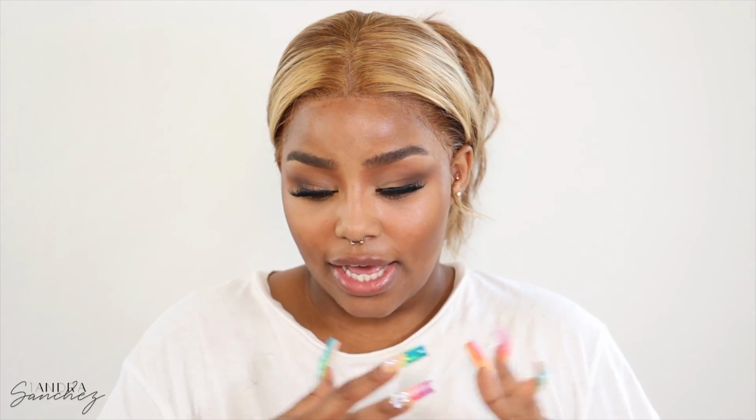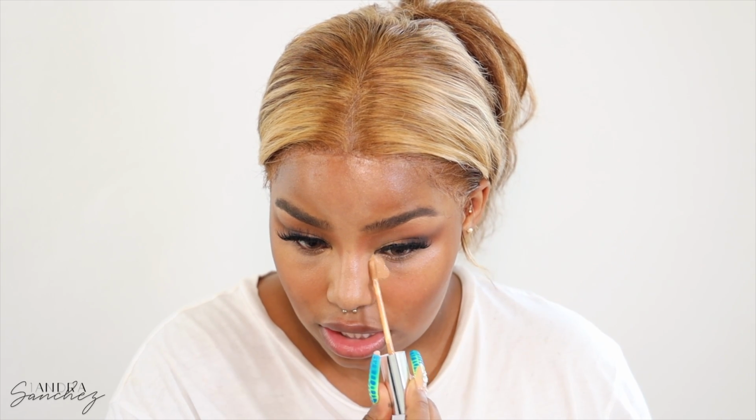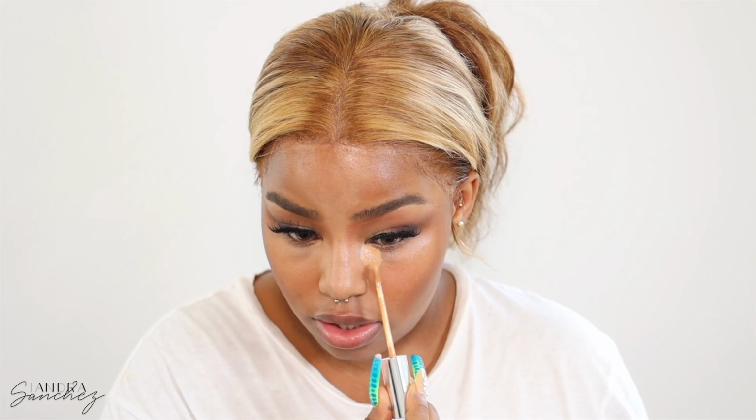Okay, so now that I blended out that concealer, we're gonna go in with the Becca Ultimate Full Coverage Concealer in the shade Golden, and we're going to place that in the same place where we placed the other one.